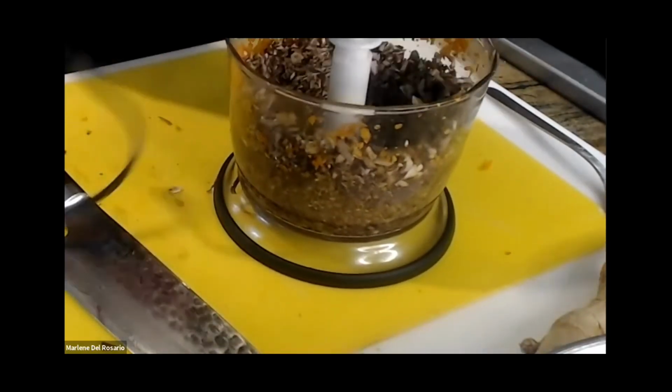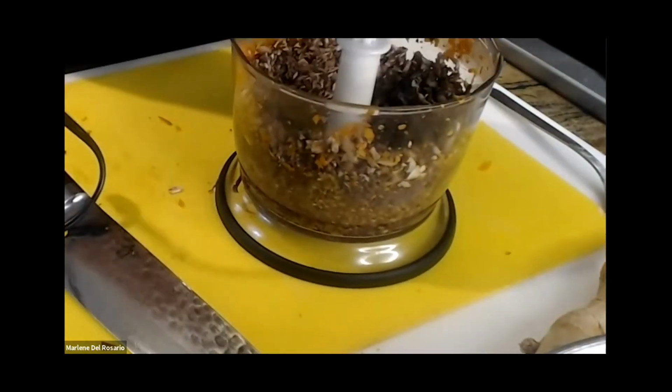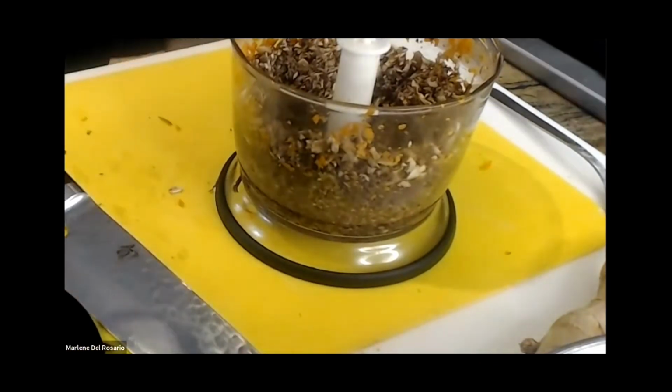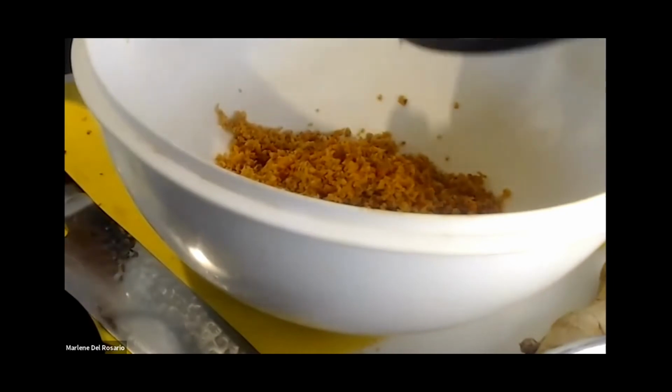I actually do this by hand, right? But if you have the toys, why not use it? It's kind of fun. Okay, so I am just going to add that to this.